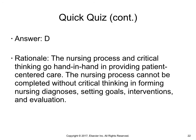The answer is D. Critical thinking skills. The nursing process and critical thinking go hand in hand in providing patient-centered care. The nursing process cannot be completed without critical thinking informing nursing diagnosis, setting goals, interventions, and evaluation.